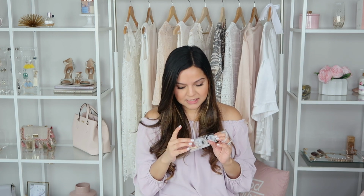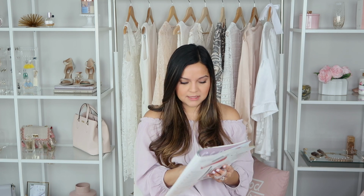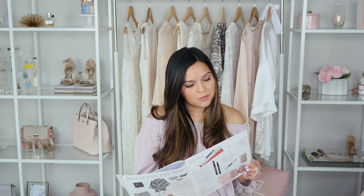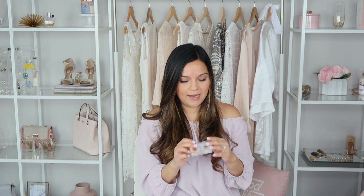So it comes with a set of 6 of them. They say they're designed in Germany, and let's see how much these retail for. So the set of these little ring packs retails for $16. So nice. So you get this clear color, and then you get a nude color, which I think is perfect because they're basically gonna match with every outfit.